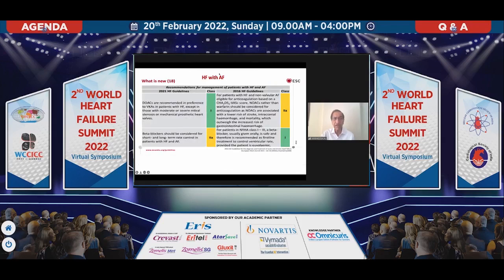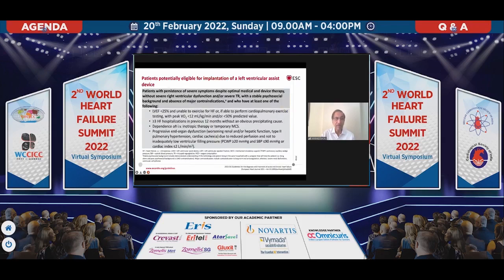As far as heart failure and atrial fibrillation is concerned, there are 2 major differences between the 2016 guidelines and the 2021 guidelines. DOACs, NOACs have become a class 1 indication from an earlier class 2A. And again, the use of beta blockers in AF, we know that is not so useful, and it has been dropped from a class 1 to a class 2A indication. So some changes in terms of AF and heart failure.